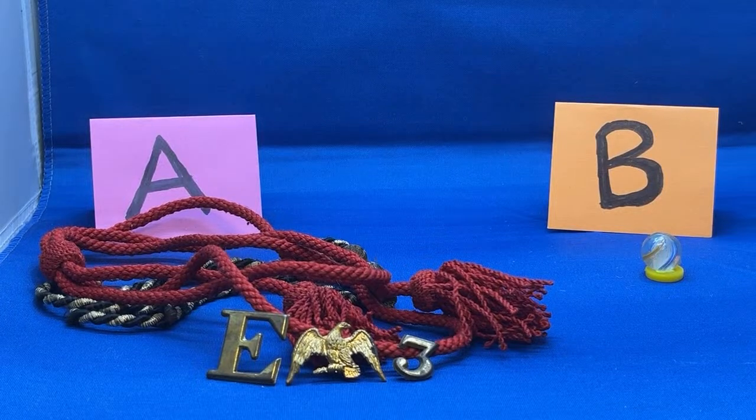Bidder's Choice on A, 26 or higher on B. Anybody interested in that stuff there? We got 27 on B with Violet, looking for 28. 28 or higher on the 1870s, 1880s German Latticino core marble. Wild Bill's in at 28. Thank you, brother man. 29 or higher. And A is still open bid.